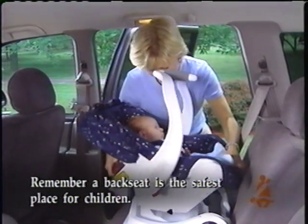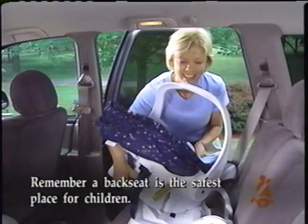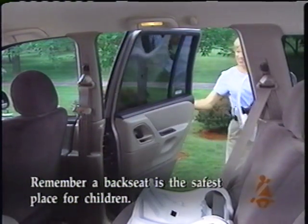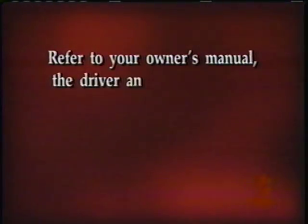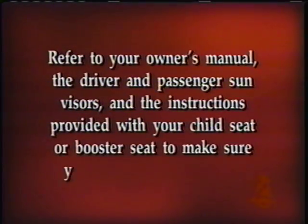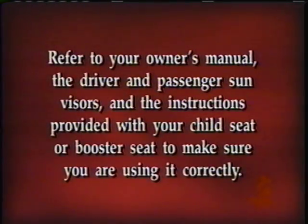Never install rearward-facing child seats in any front passenger seating position. The deploying airbag could strike the seat and cause severe or fatal injury to the infant. Refer to your owner's manual, the driver and passenger sun visors, and the instructions provided with your child seat or booster seat to make sure you're using it correctly.